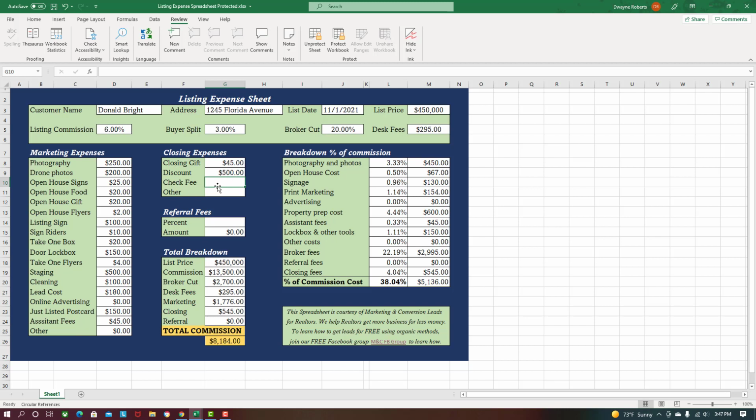Sometimes your title companies will charge you if you prefer to get a paper check instead of having it sent directly to your broker. Now, everybody's pretty much digital these days, so nobody really does this anymore. So in this case, we're just going to say 0. And in this case, there were no other fees, so I'm going to put 0 there as well.